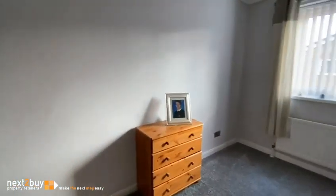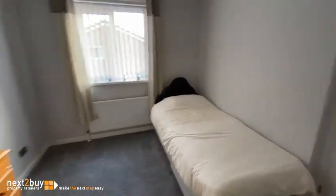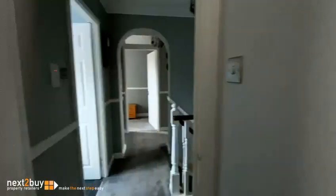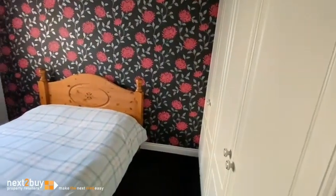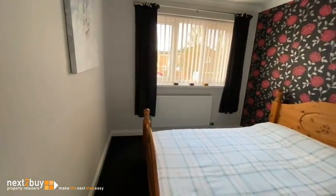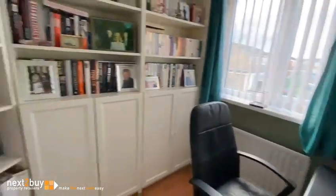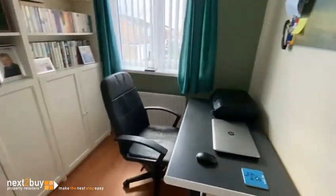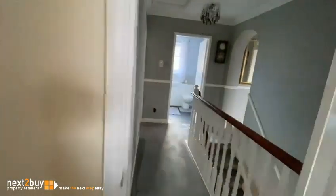Another bedroom at the back. Again, quite easy to take a double bed. Main bedroom. And then lastly, we have the smallest bedroom, which is currently used as an office. And that's our property on Acomb Avenue.